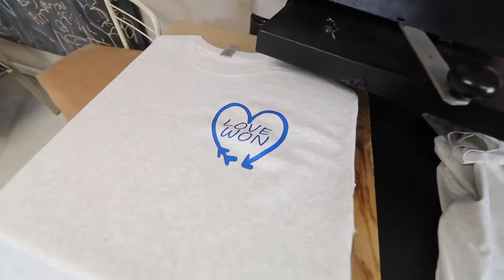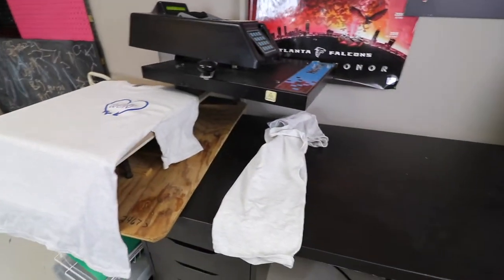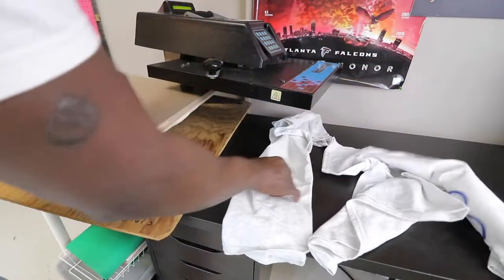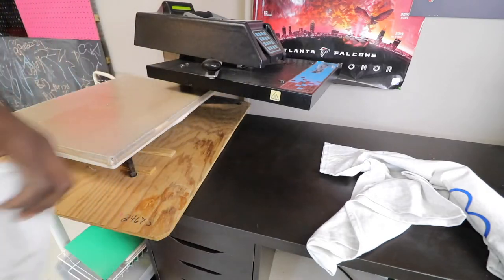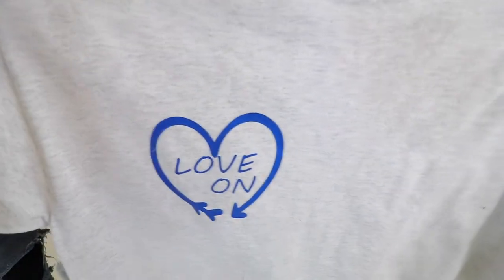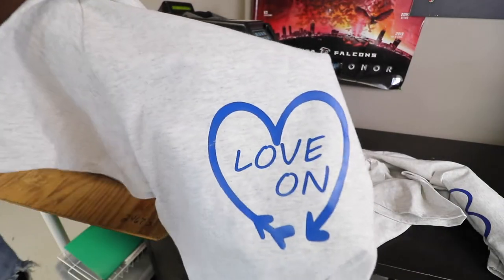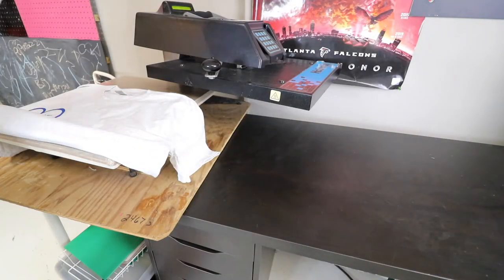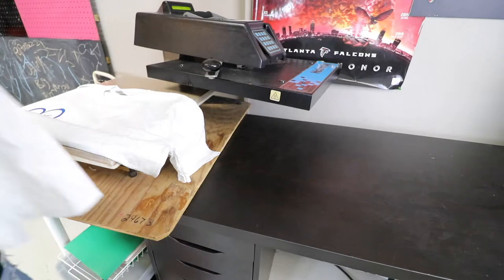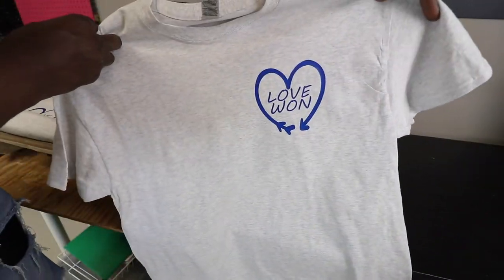Y'all, I ain't gonna even lie to y'all. This is the second shirt I did because the first shirt, I super messed it up. One, I put it on the wrong side and the W got caught. So I had to start it over and do it with the heartbeat on the left side of the shirt. And not the right side.